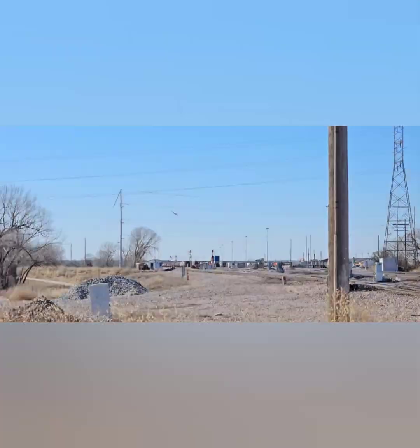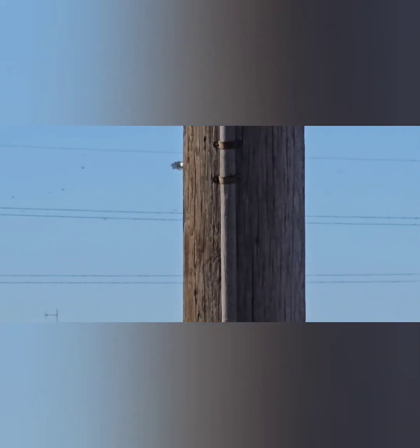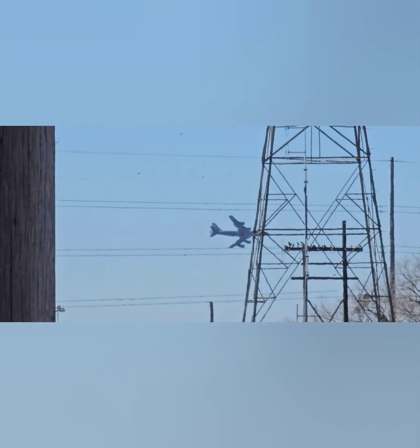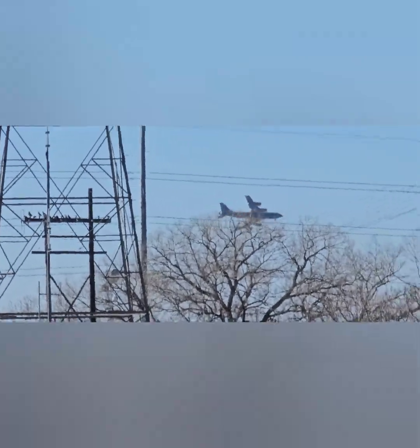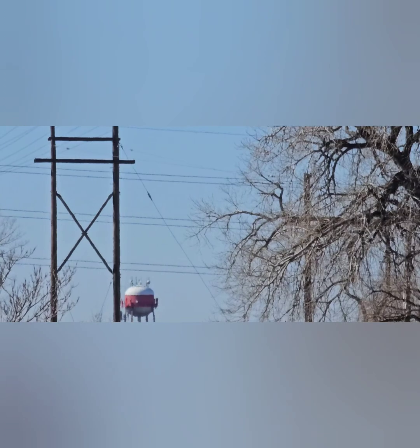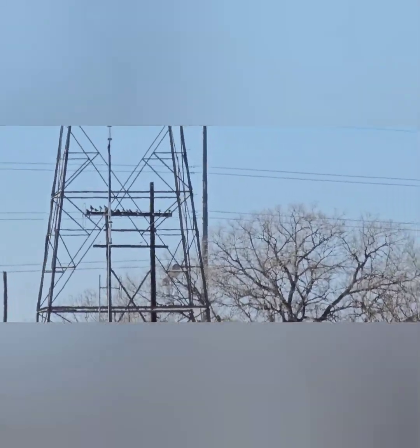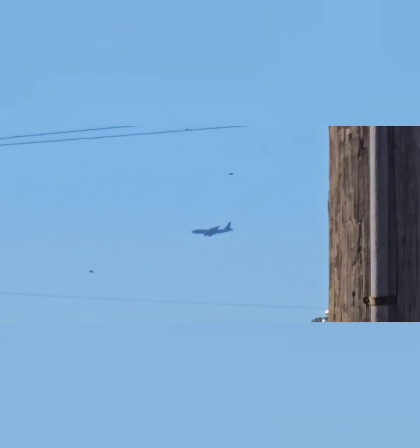Alright, here's something other than trains. 3 KC-135 refuelers just came in to land in Lincoln in a row. This is the first. That's number 1. Number 2. There he is, right there. There's number 2, and number 3 is behind him.